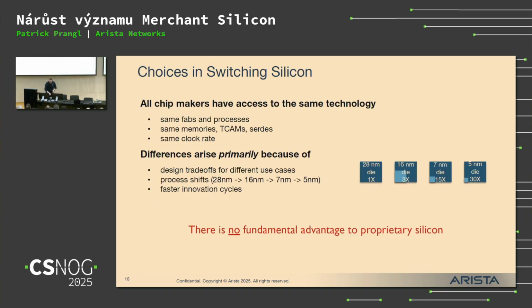So what is now better, custom silicon or merchant silicon? Well, the answer is it depends. I can't answer it for you. Everyone has access to the same technologies. We have the same fabrication lines, the same memories, the same SerDes technology. We don't do some magic tricks. It's all the same. You just have disadvantages and advantages with each approach, and you need to assess what is better for your use case.